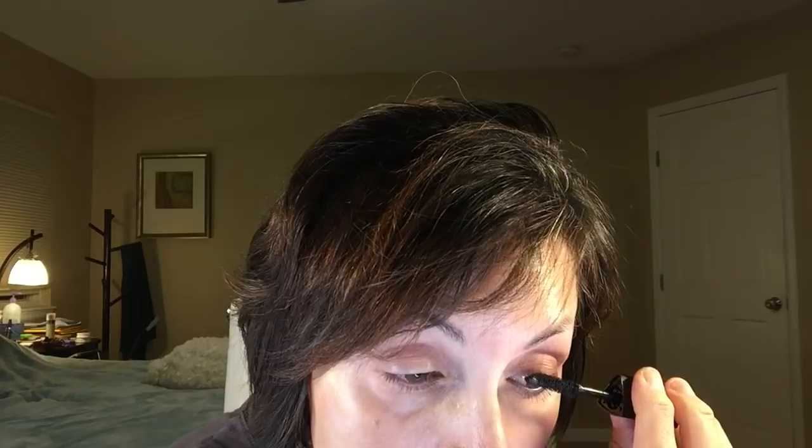I am willing to fork over the money for a more expensive mascara if it does this to my eyelashes. I bought the little travel size of it and I love it. I'm almost considering just keeping the travel size instead of buying a bigger mascara. That way I'll just use up the travel size. It'll always be kind of fresh and I won't worry about it going bad. But I love this stuff.